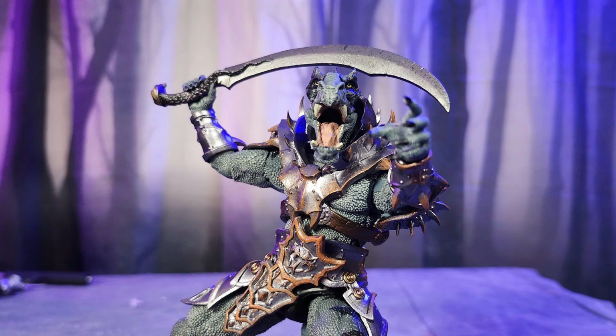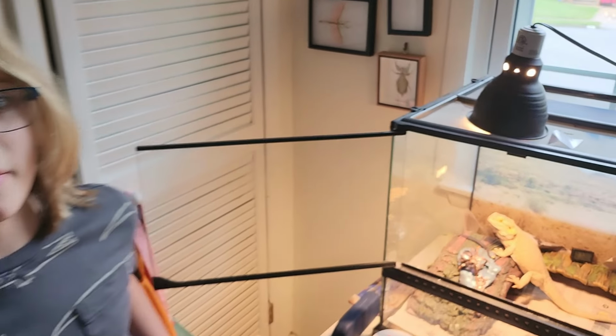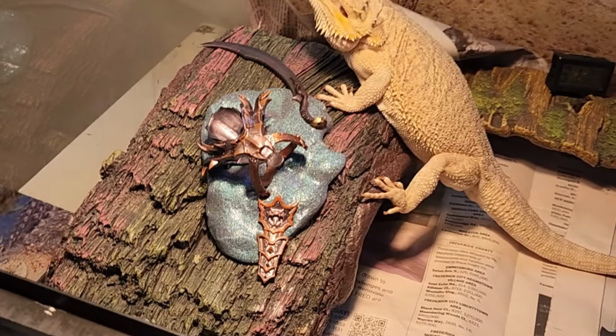I do want to say that I wish there were some proper handling instructions included with this figure. It would have helped us avoid certain problems. Tristan, what happened? Dad, I'm sorry, but he's a reptile, and there was no instructions on how hot they needed the heat lamp, so this happened. Oh no.